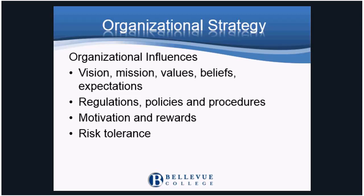Another influence are the rules of the road in the company, the policies and procedures that define what employees should be doing, and if the rules and standards are monitored or enforced. In healthcare, regulations are a significant factor in defining appropriate methods and behaviors, and organizational policies should be updated to follow any changes or updates in regulation.